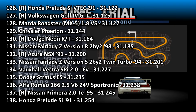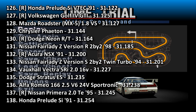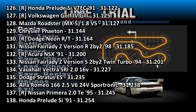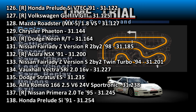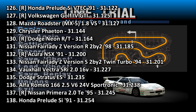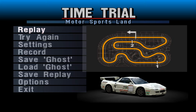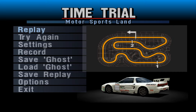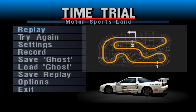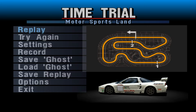It splits the Nissan Fairlady Z Version R and the Version S 2x2s. It is a little bit slower than the Honda version, 0.17 of a second, although because of the way this leaderboard is and how cramped it is, that does mean that the Honda is 15 places ahead of this one. So that's something. Other cars around here, it beats a Vectra and a Stratus and a Nissan Primera. It does get beaten by a Prelude and a rear-wheel drive R33, Tom's T111.